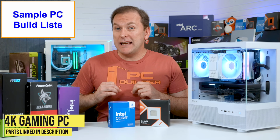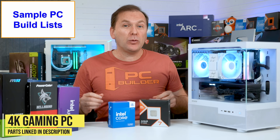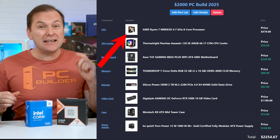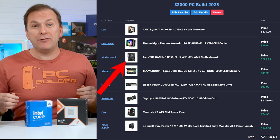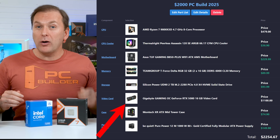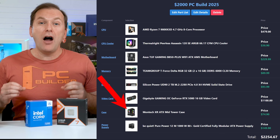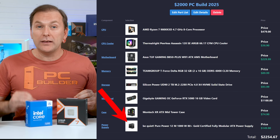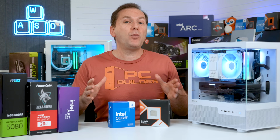For very high FPS gaming at 4K or insane 1440p frame rates, we can do a build around $2,000. We're going with the currently fastest gaming CPU in the Ryzen 9800X3D, a dual tower air cooler, a premium B850 motherboard, 32GB of DDR5 RAM with RGB, an RTX 5080 graphics card, 2TB of SSD storage, a very nice Atrium style ATX sized PC case, and an A-tier rated 1000 watt power supply. Check out our monthly build list linked down in the video description for even more possibilities.